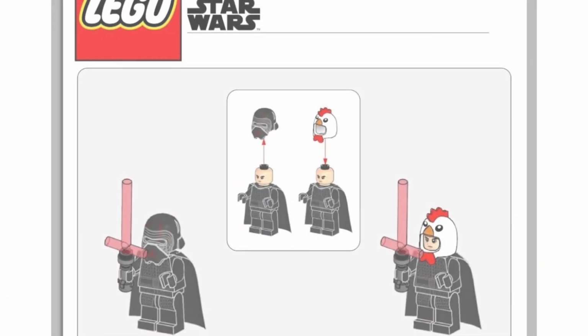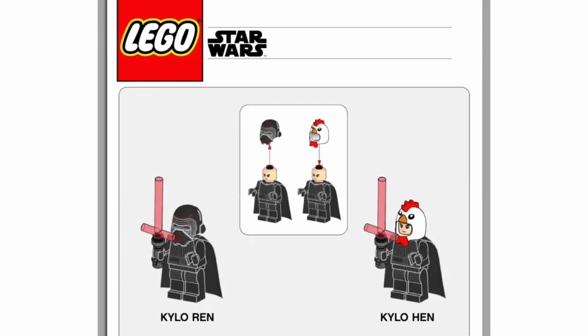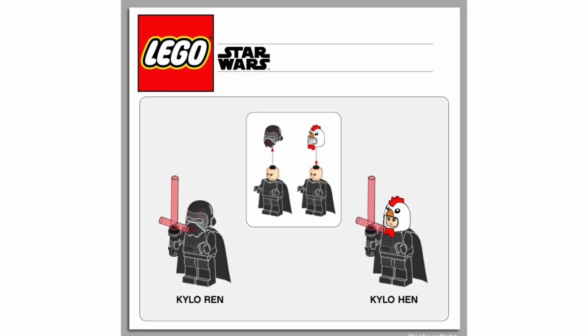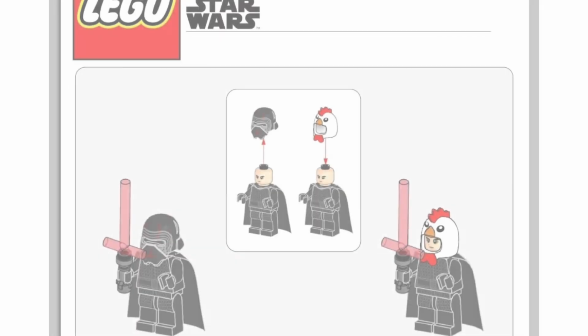Alright guys, you know what time it is. It is meme set time, and today on the left we have Kylo Ren. Obviously, he was the main villain in the sequel trilogy. And then on the right, we have Kylo Hen. What a great meme minifigure, and I would love to see LEGO make this one day.